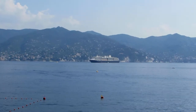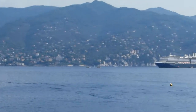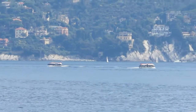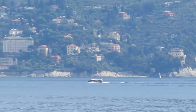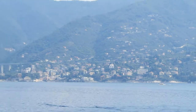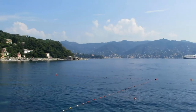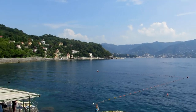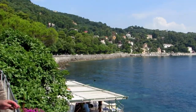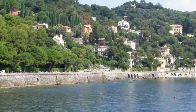We're off the ship. We got off in Santa Margherita by tender. Actually, there you can see them. Tenders right there. And we have walked. As we're heading to Portofino, I'll zoom out, all the way along this coastline here, on this pathway. It's a beautiful walk.